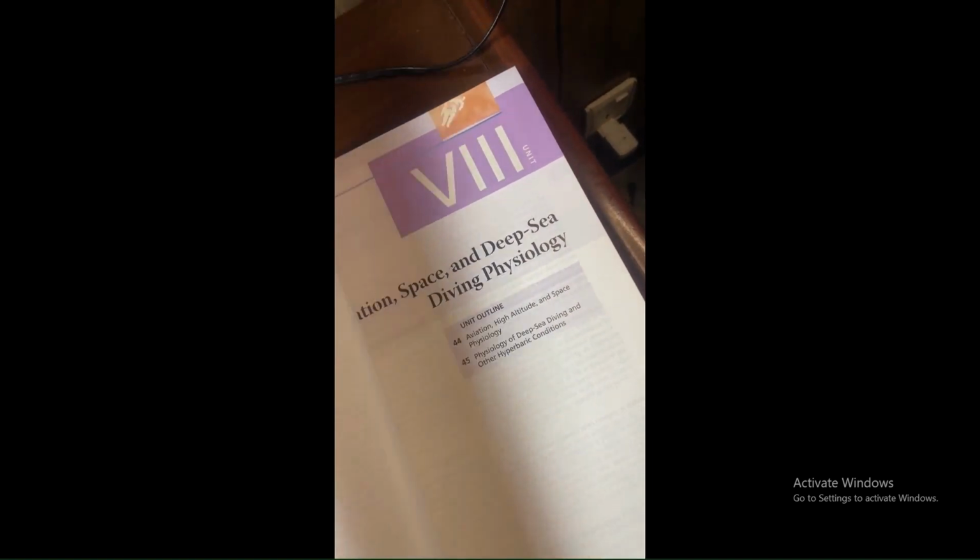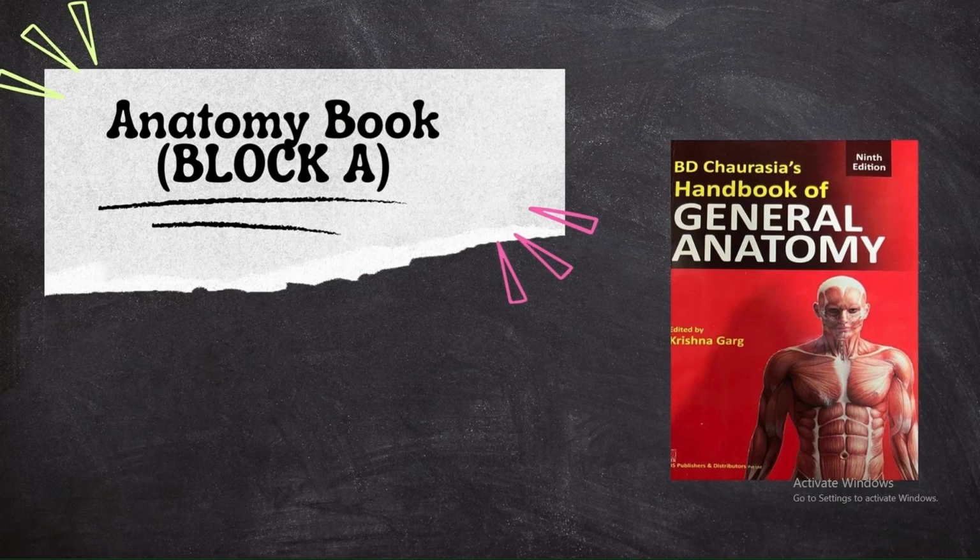You can see these are the pages. So as you can see, for anatomy, I'll recommend you to use this book of B.D. Chaurasia. It is a short book, short in size. For block A, I have specifically mentioned because for block A, you will be reading it except the last chapter, genetics. So for block A, it is ideal.